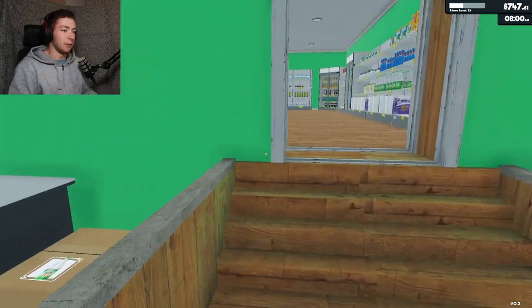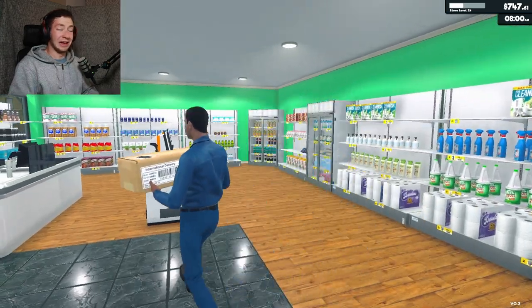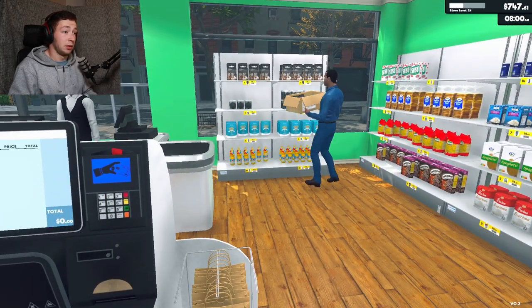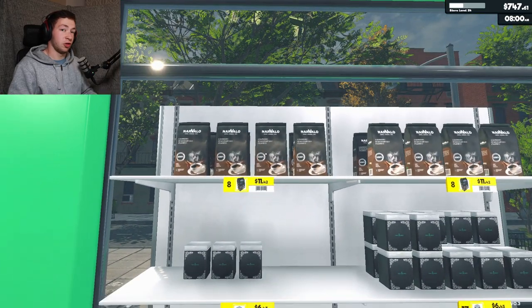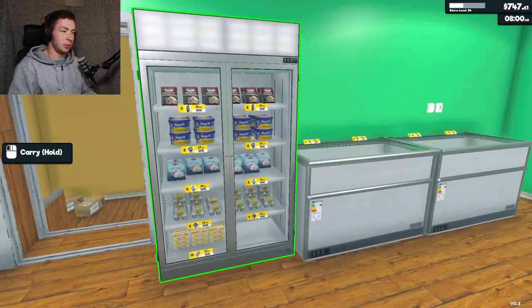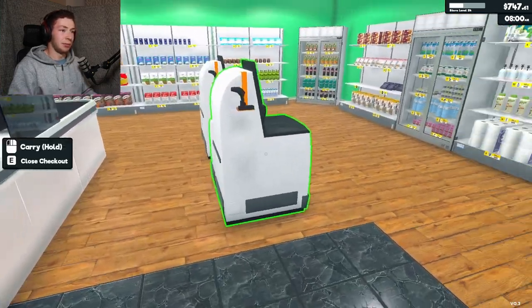Every little bit counts. Ladies and gentlemen, in the next episode, remodeling everything. Don't know how. Because I'll need empty boxes to remove stuff. But I want to try, I think, to have one product per shelf. And then see how that's gonna go. Don't know if it's a good idea or not.